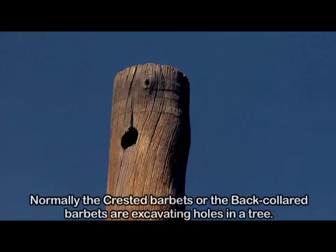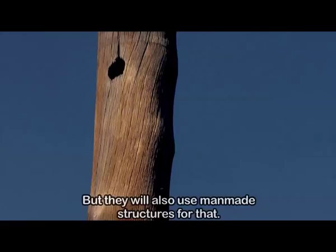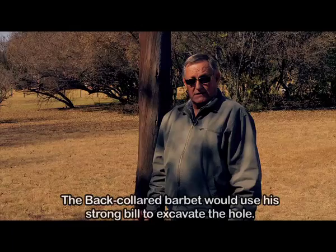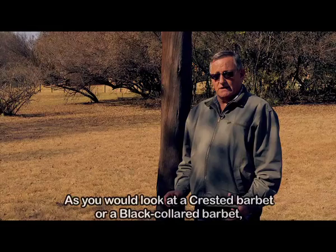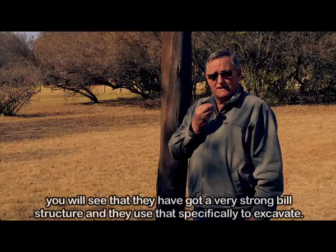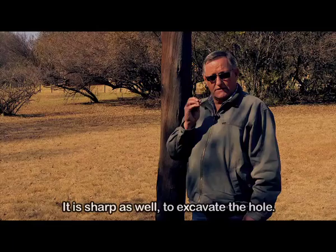Normally the crested barbets or the black-collared barbets excavate holes in a tree, but they will also use man-made structures for that. The black-collared barbet uses its strong bill to excavate the hole, and the wood chips they normally carry away to avoid attention to the nest. If you look at a crested barbet or a black-collared barbet, you will see that they have a very strong bill structure, and they use that specifically to excavate the hole.